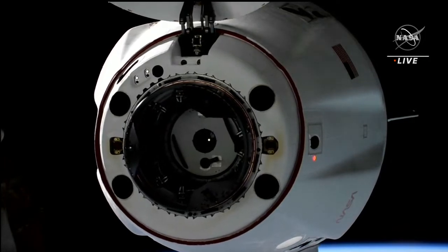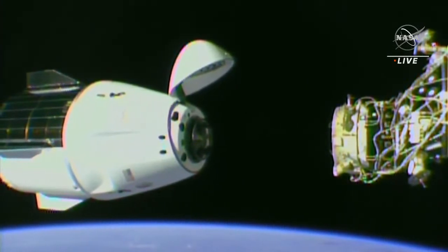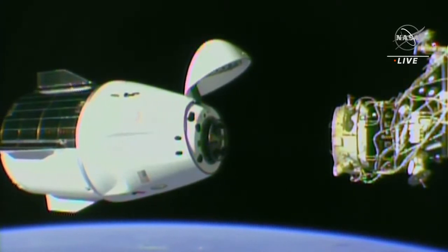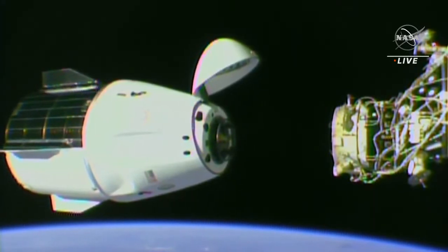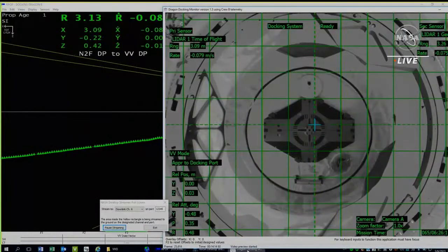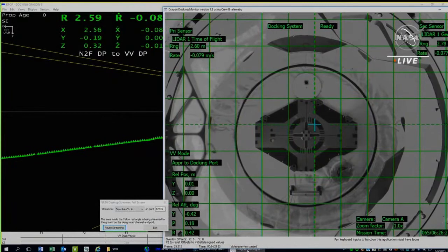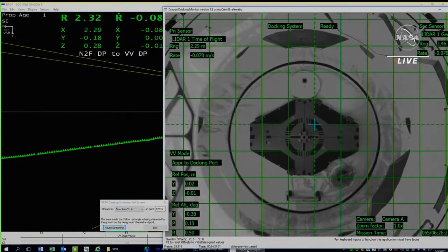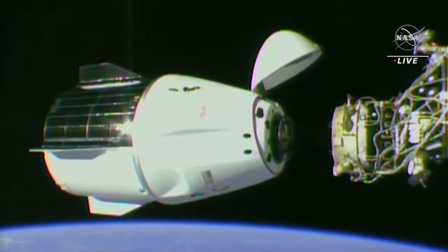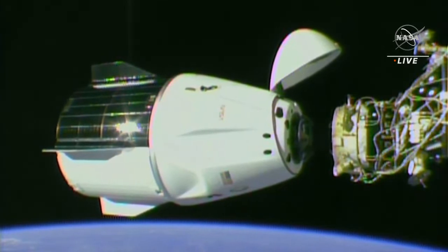Copy, 5 meters. Such a cool view here as Dragon approaches the new docking port. Three meters and closing. 2 meters. Copy, 2 meters. Chop, or crew hands-off point. 1 meter. Copy, 1 meter.